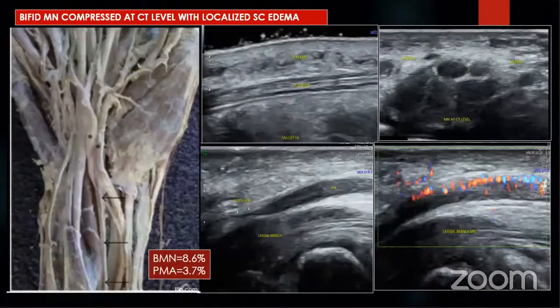We can have a bifid median nerve in 8.6% of the normal population, and associated with it, usually we have a persistent median artery, which would regress by 8 weeks of intrauterine life. It's coming from the ulnar artery. But whenever it is present, in 50% of cases it may be enclosed within the epineurium of the median nerve. So it is lying within the nerve sheath and between the nerves. So we should document it and report it to the clinician, because it is prone to injury during endoscopic carpal tunnel release procedure.